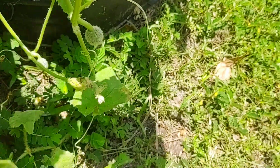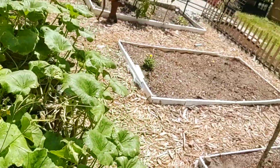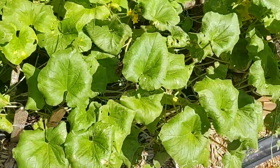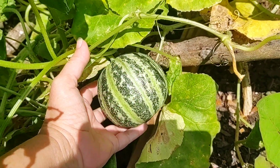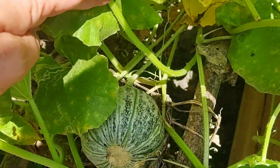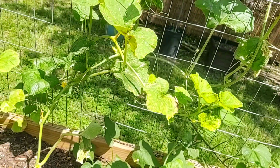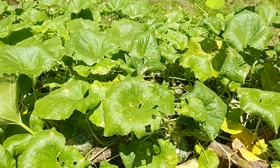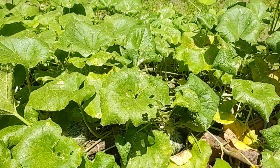But there's a baby there, and there's a baby there. I just can't believe how much this thing is growing. Look here. See that right there? And there's another one right here. So that's really exciting. I did not expect those melons to hold out all spring and all summer and then just take off like they have.